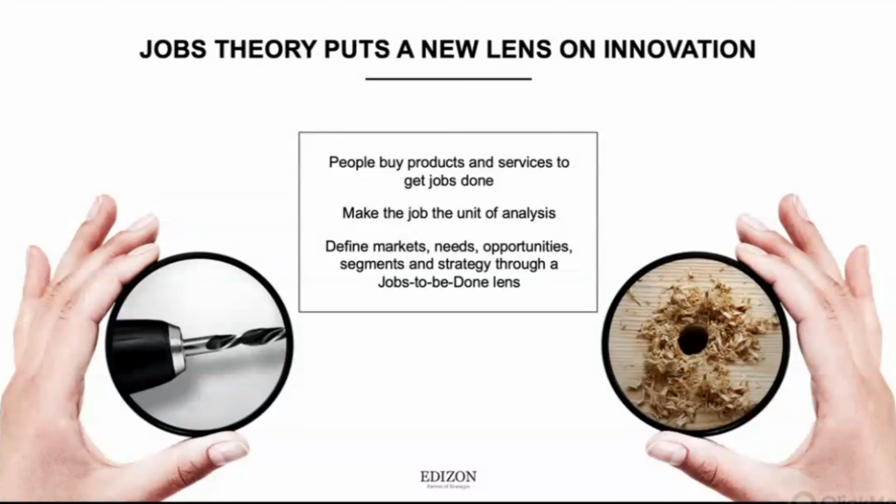What will change over time are the solutions that people are using, and probably there will be better drills in the future. Probably there will be even other technologies in the future that help you get a hole in the wall, or that help you install something on a site. And that is the consequence here, that we want to make the job the unit of analysis, and ultimately also to define markets around that job to be done, and not around a certain technology. So we are not talking about the drill market here anymore. We are talking about the market of installing something at home, or installing something on a commercial site, and not about the technology. So we define markets, we define needs, we ultimately define opportunities, even segments, and ultimately also strategy through these jobs to be done lens.